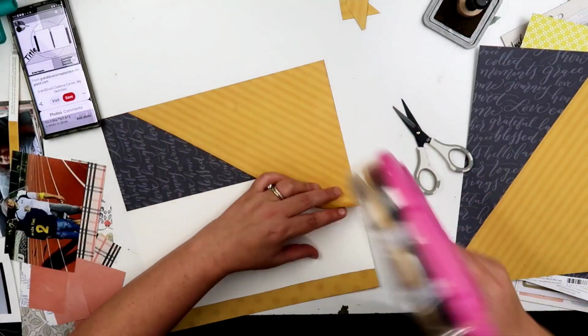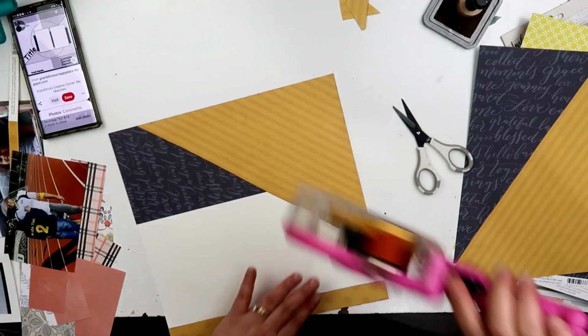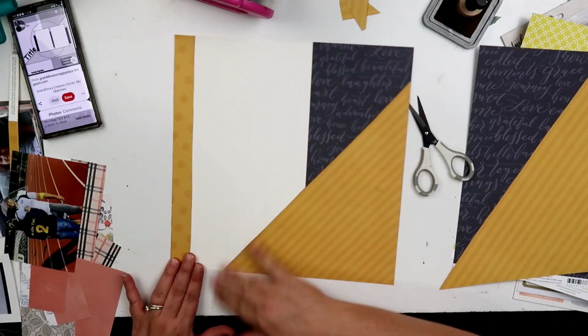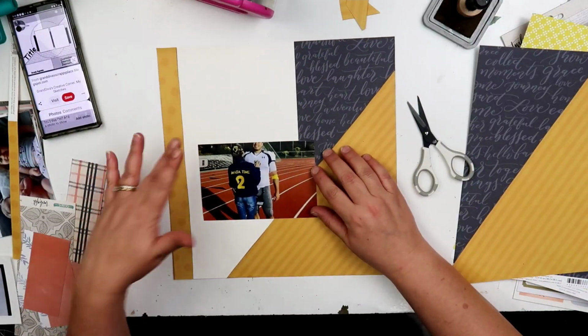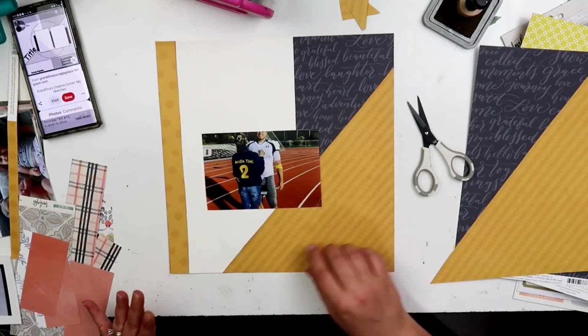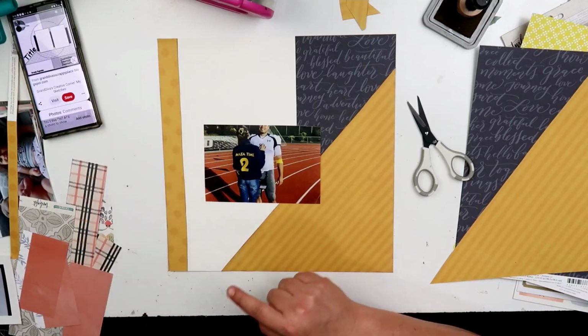So let me go ahead and add a little bit more down there. I might have gone a little crazy with that. Okay, so then we have this photo of Brandis and Marcus. Marky Mark. So on the sketch, the title is going up this way.